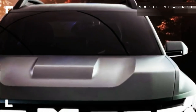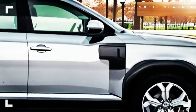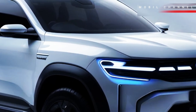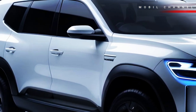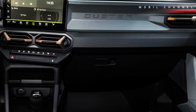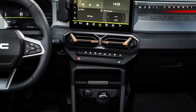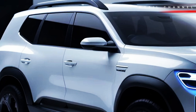Used. Hello, automotive enthusiasts. Today, we're thrilled to introduce you to a groundbreaking vehicle that's set to revolutionize the SUV market. The all-new 2025 Dacia Bigster. This isn't just any SUV. It's an affordable luxury SUV that combines rugged elegance, advanced technology, and exceptional value. Get ready to explore the Dacia Bigster's captivating exterior design, spacious interior, cutting-edge features, impressive performance, and anticipated pricing. Buckle up and join us on this exciting journey as we unveil the future of affordable luxury.